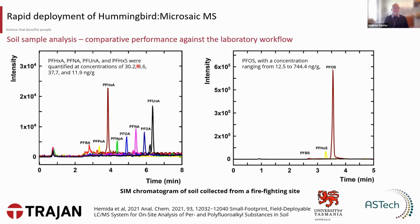As an initial sample, a classic extraction from a firefighting site, and the ability to detect the various concentrations of a range of different PFAS, and obviously the major PFOS firefighting foam dominating the spectra, and obviously demonstrating quite significant utility for real sample analysis in the field.